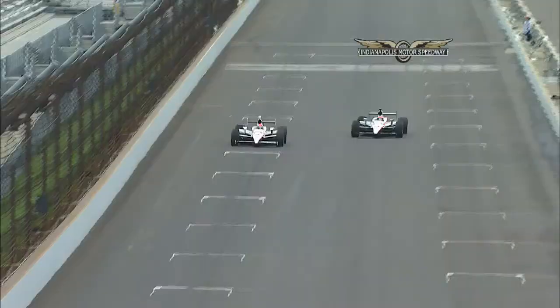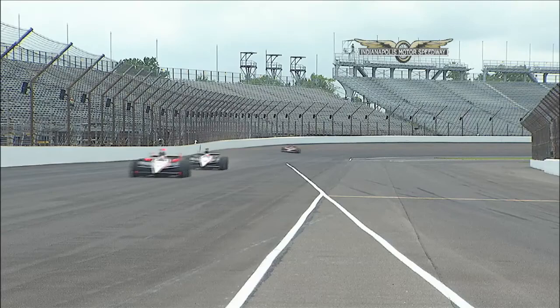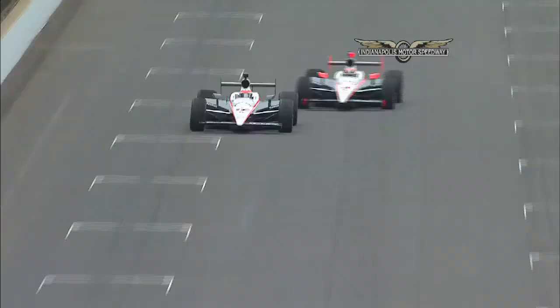Will Power and Ryan Briscoe exchange places coming down the main straight. I saw some of this action a while ago with Will Power when he was out running around with the six car, Ryan Briscoe, and now he's out playing tag.